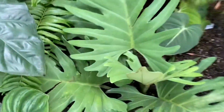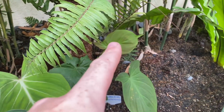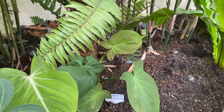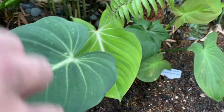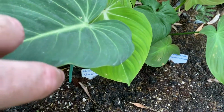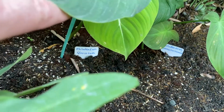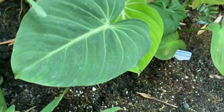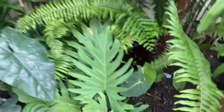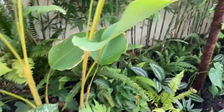We have a new leaf that's come out on the Consportatenum, which is showing itself there. Our gloriosum hopefully will also send out new leaves soon. I can see a shoot at the back. There's a shoot coming out, so hopefully we'll have a new leaf on the gloriosum as well. So this area here, which we've created for the philodendrons, is really coming along nicely.